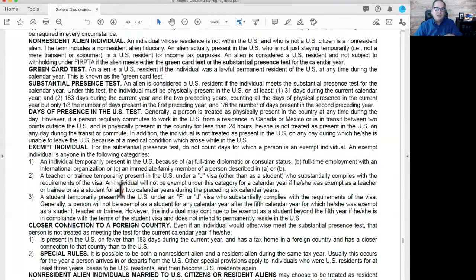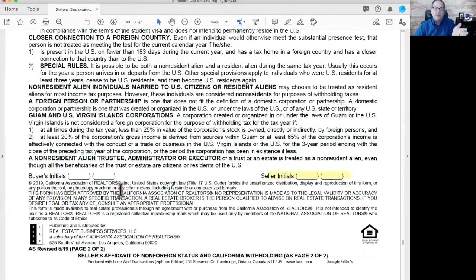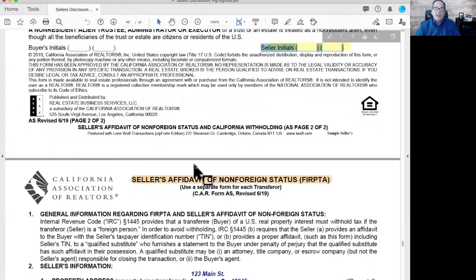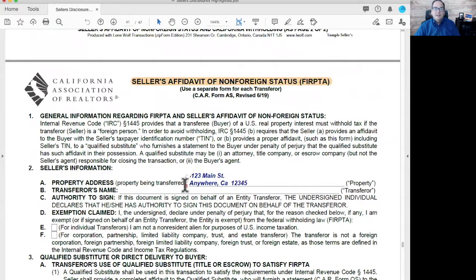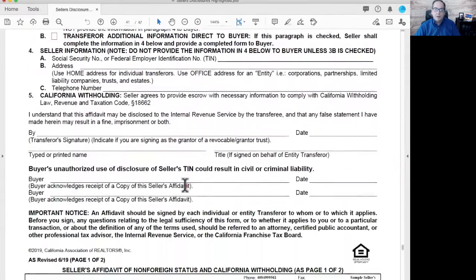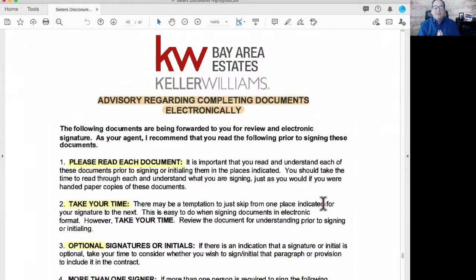And then these are just some guidelines here that talk about foreign people, people with green cards, aliens, and things like that. But if you're a U.S. citizen, nothing you need to worry about there. Seller initials there. And you'll see that there are two of these. Each seller has to fill out their own FIRPTA. The first one was maybe for seller number one. The second one is for seller number two. Okay, that does it for the California Association of Realtors disclosures for sellers.